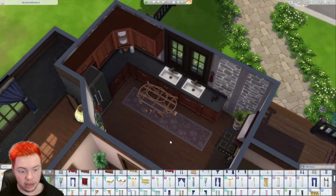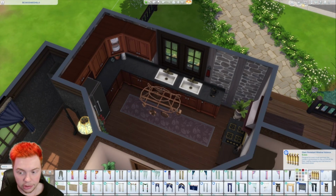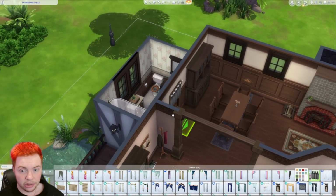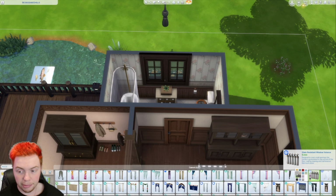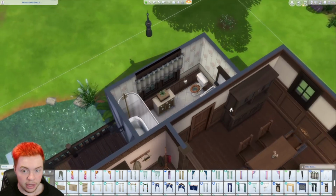I think the kitchen doesn't look too bad, but maybe just small curtains going across the top would be better. Like this. Yeah, that looks pretty good. The lounge I think is actually fine. I don't think we need any in there. I'm thinking something similar for the kitchen in this bathroom here. We can maybe do like these little yellow ones, or I think these ones actually look pretty good. Yeah, that looks all right.